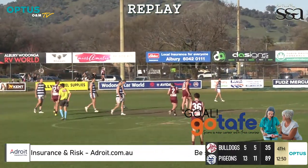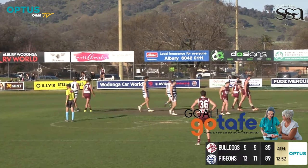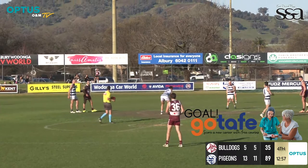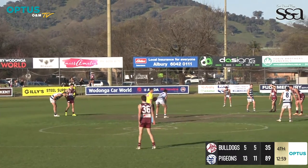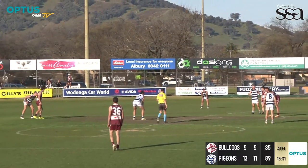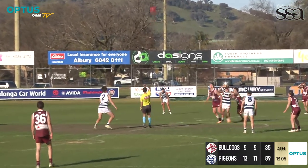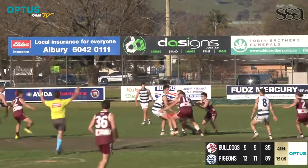So here, obviously, the score is 5-5-35 to 14-10-94. Wang Rovers, 79, plays North Albury, 24. Myrtleford, 42 to Raiders, 53. What a game that is there at McNamara Reserve. And Lavington, 42 to Albury, 67, Panda. Keep us up to date, please, with the Raiders versus Myrtleford scoreline.